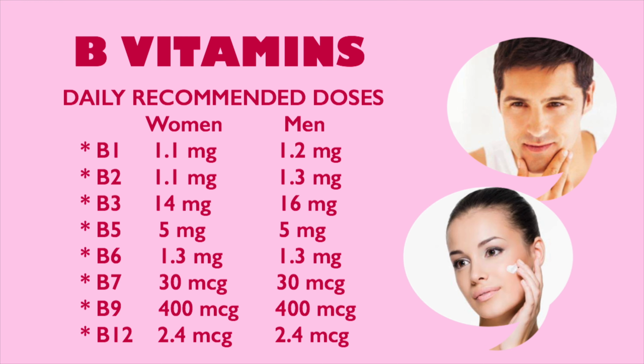Daily recommended doses for different B vitamins to have healthy skin are: vitamin B1 for women 1.1 milligram, for men 1.2 milligrams. Vitamin B2 is again 1.1 milligram for women and for men is 1.3 milligram. Vitamin B3 is 14 milligram for women and for men 16 milligram. Vitamin B5 is 5 milligrams each. Vitamin B6 is 1.3 milligrams each. B7 is 30 micrograms each. B9 is 400 micrograms each, whereas B12 is 2.4 micrograms each.